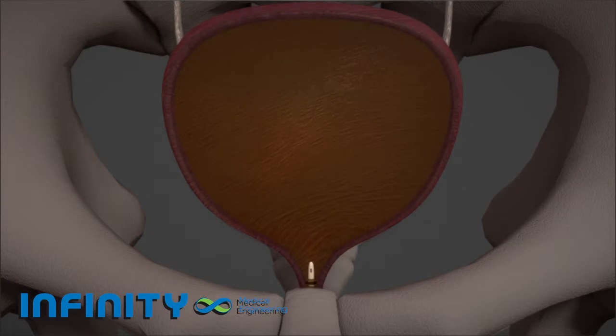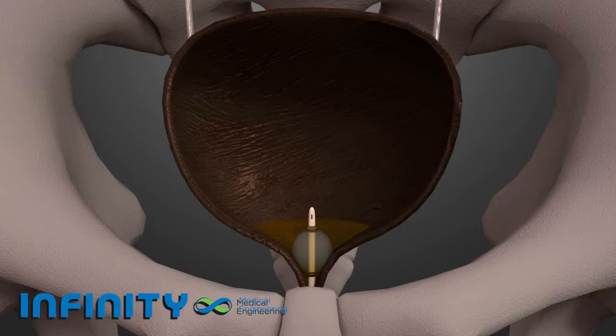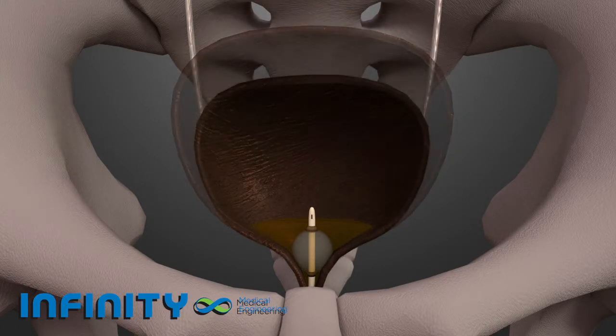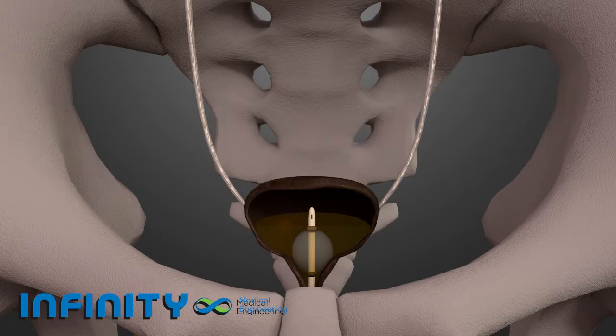Here we see a bladder with the insertion of a Foley-style indwelling catheter. Notice that the urine begins to exit the bladder upon entry due to forces of gravity and pressure within the bladder. In a matter of 48 to 72 hours, the bladder will begin to atrophy, and a stagnant pool of urine will form in the bladder to the level of the drainage outlet.